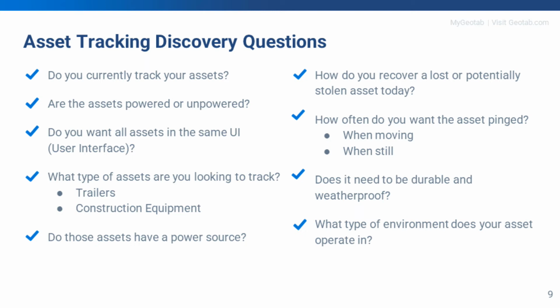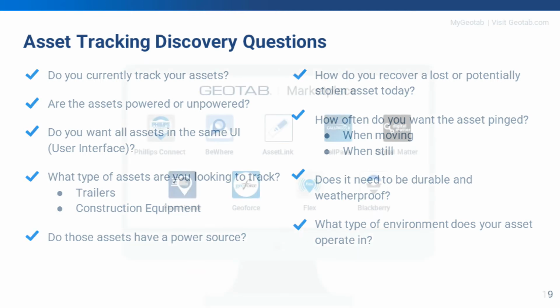Now, where you put this asset tracker, does it need to be durable and weatherproof? Is it going to be in the sun? Is it going to be in the heat? Is it going to be in the snow? Is it going to be in the ice? Is it going to get wet? Therefore, those are different additional things you need to be thinking about.